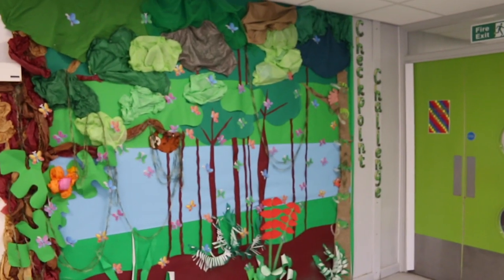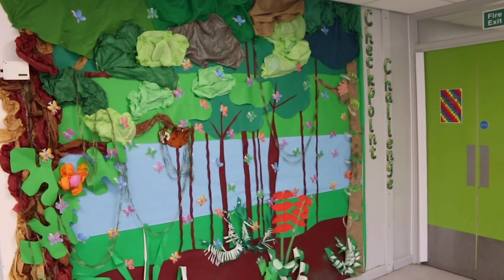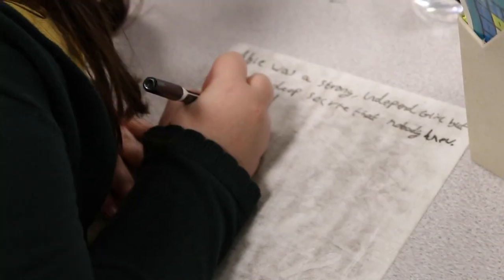Welcome to year 3. Year 3 was the year we started our checkpoint challenges, which really helped me with my times tables. Also, we went to St John's Museum to learn more about the Romans. In year 3, we started excelling in our English, learning similes and metaphors.